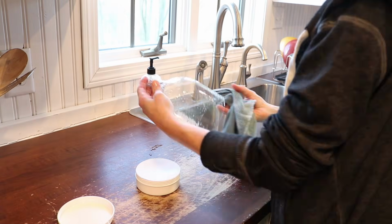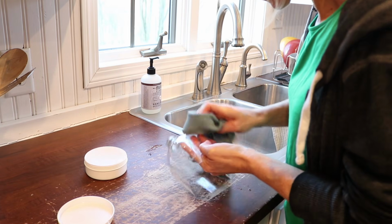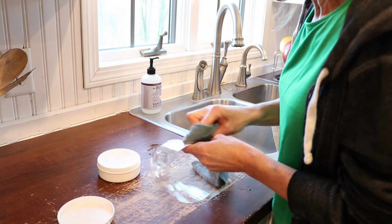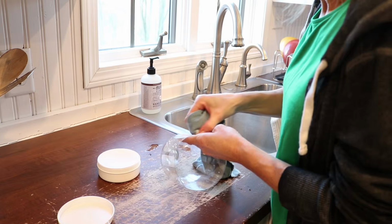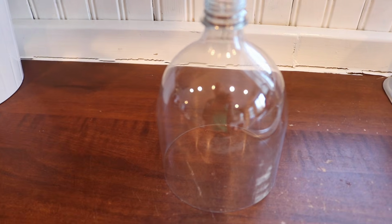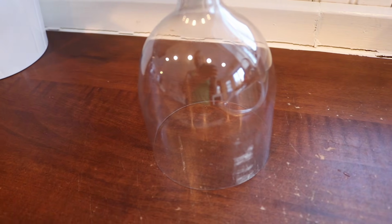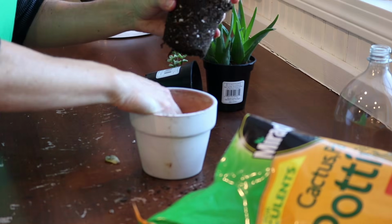I am going to use Norwex cleaning paste to get the expiration date off of this bottle, and then maybe work on the glue that held the label. So I managed to get most of the glue off with just using a knife to kind of scrape it, and then the Norwex cleaning paste, but there's definitely still some there, and I kind of scratched it up, but I can always turn that to the back.